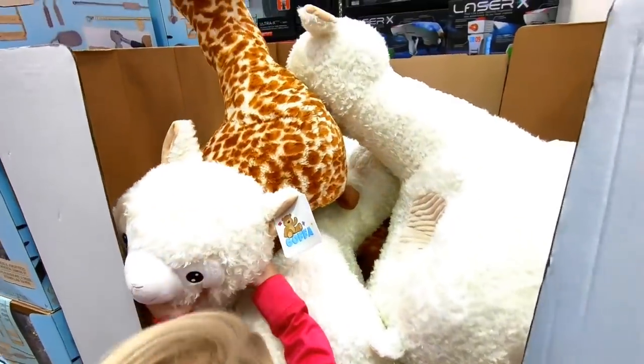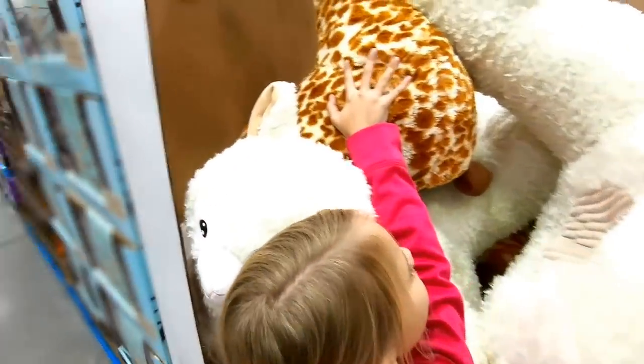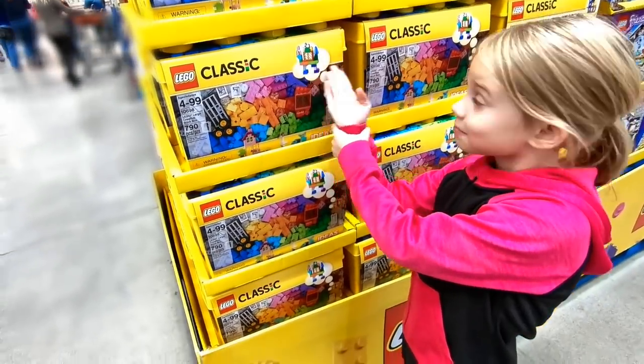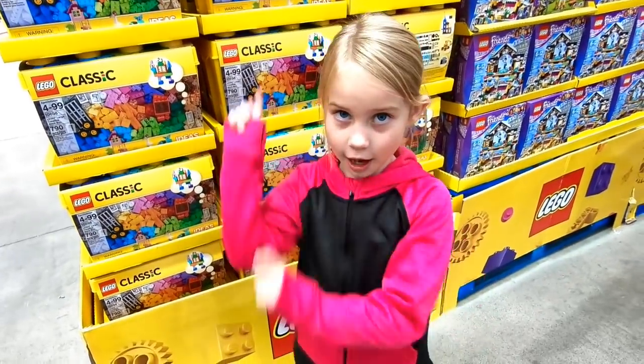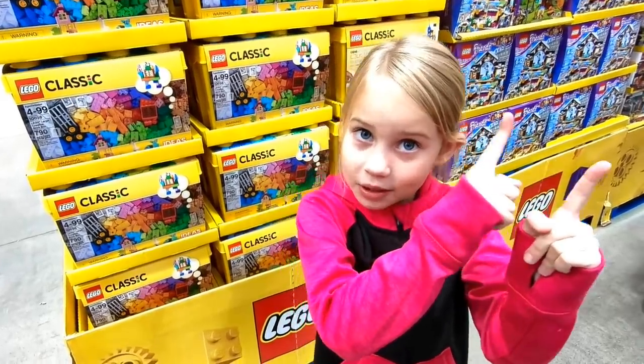Llama. It's a fuzzy llama. And a fuzzy giraffe. Oh, the giraffe is so fuzzy. So one year ago, we did a video about this Lego Classic. So you might want to check out the eye up there to see that video. We'll leave the link up there.